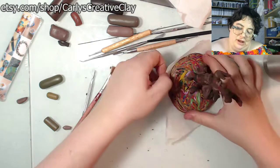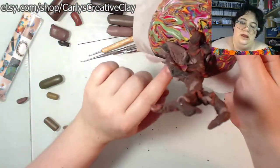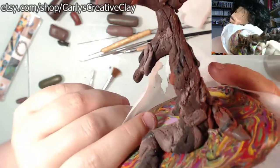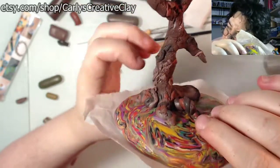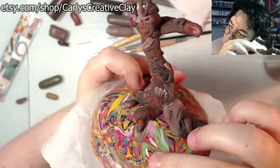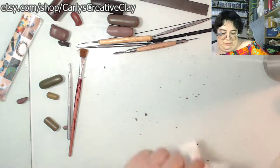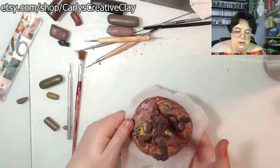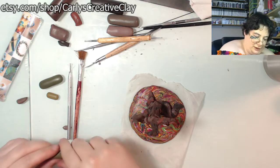So let's pick it up, brush it off as much as I can. There we go. Right, can you see the kind of texture that gave it? So it's no longer got that shiny look to it. It's very much old and gnarly. Now, once I've got rid of some of this brown, I'm going to put some green to it, and then we'll make an owl.